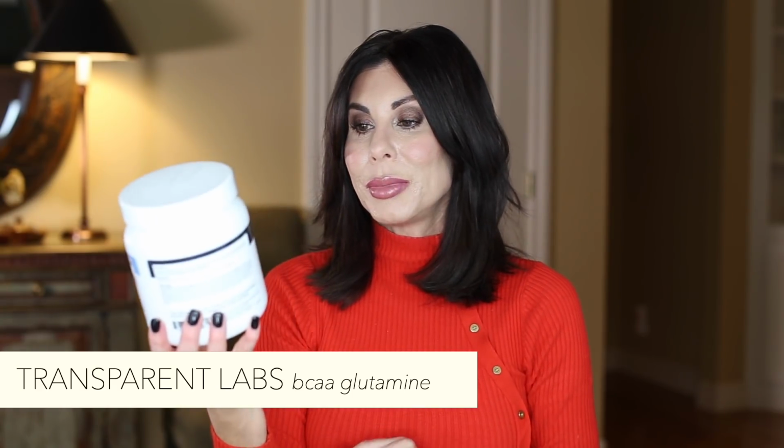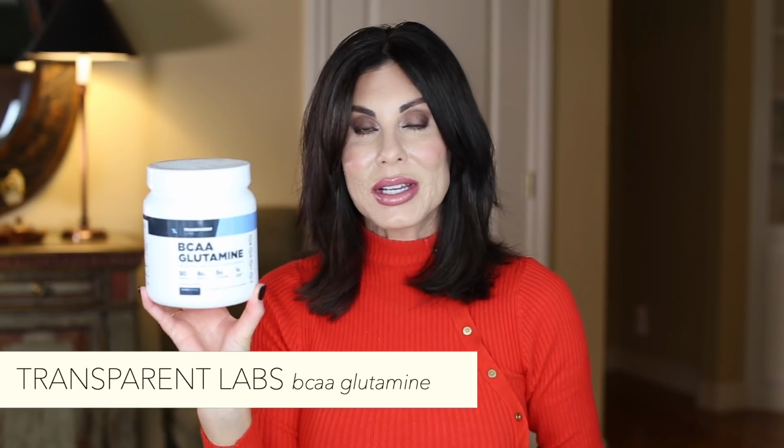BCAA plus glutamine for growth and recovery. This is my supplement that I drink post-workout. I just bought a bundle of these, so I am all stocked up. Emptied a St. John's wort, emptied my favorite pen, and emptied a whole entire box. So these have already been repurchased. I do go through a lot of these.